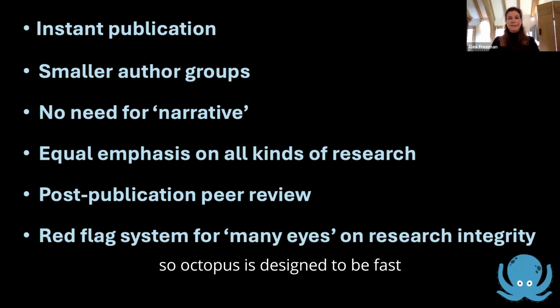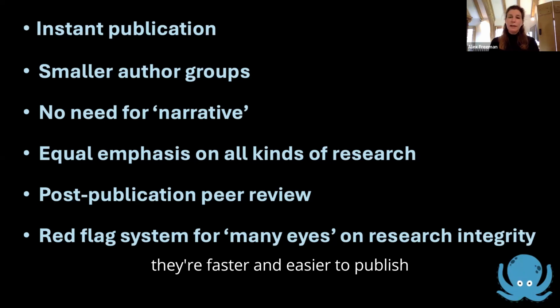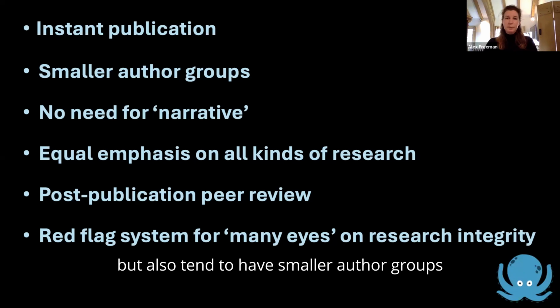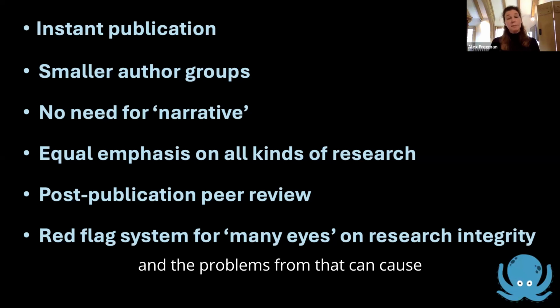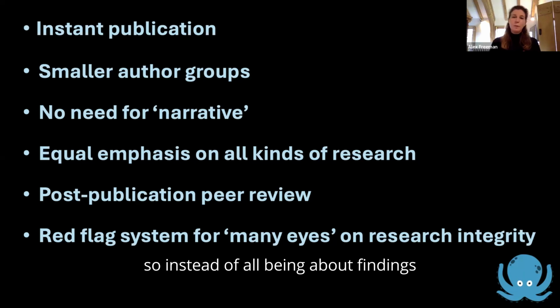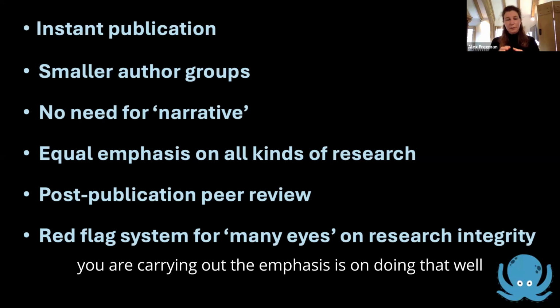So Octopus is designed to be fast, free, and fair. That's our motto. It's instant to publish there. You can get a publication today if you've got one ready to go. There are no gatekeepers. Because publications are smaller, they're faster and easier to publish, but also tend to have smaller author groups, so you get more granular credit. You can see exactly who did what. It gets rid of the narrative structure and the problems that can cause. So instead of it all being about the findings, whatever part of the research process you are carrying out, the emphasis is on doing that well.